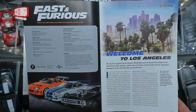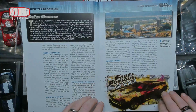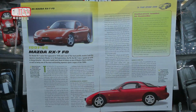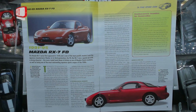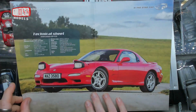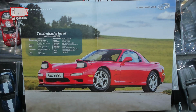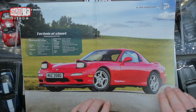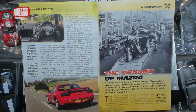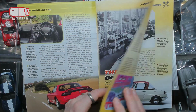Welcome to Los Angeles. Yeah. The city plays a part in several of the films. All interesting stuff there. And the Mazda RX-7 FD. There you go. Yeah, it's quite nice. It's a more classic, traditional sort of style of car, but that's all right. It's very, very red. I'm assuming it's probably the red one, judging by the amount of red featured. But we'll look at the car in a moment. Looking at Mazda, obviously, as the manufacturer.